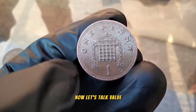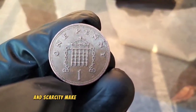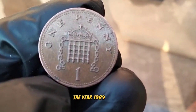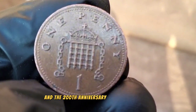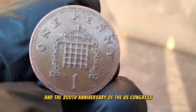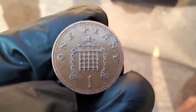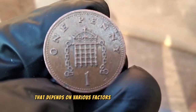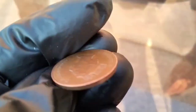Now let's talk value. While its face value is just 1 cent, its historical significance and scarcity make it highly sought after by collectors. The year 1989 marked the bicentennial of George Washington's presidency and the 200th anniversary of the U.S. Congress. This context adds an extra layer of importance to this humble penny. But how much is it worth today? Well, that depends on various factors such as its condition, rarity, and demand in the collector's market.